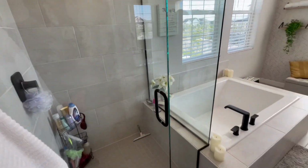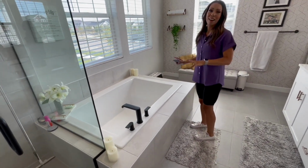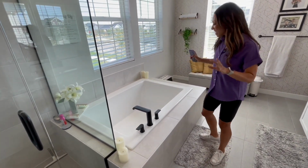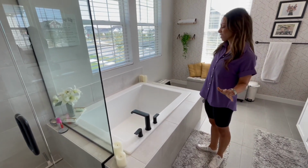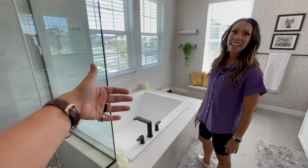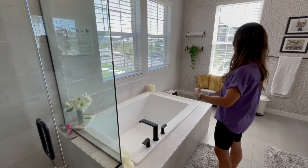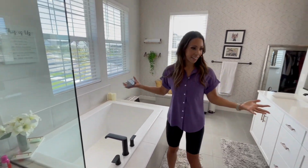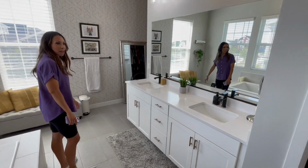Full enclosed shower. This is my favorite tub ever. Soaking tub. It fits 2, it's huge. It was one of the things that sold me with the David Weekley house. I love the idea that there's a lot of windows, a lot of natural light, and then obviously with the tub, right? And of course you can close it, not see the neighborhood, but I love it just being open in here. And so double sinks, lots of room, cabinets.